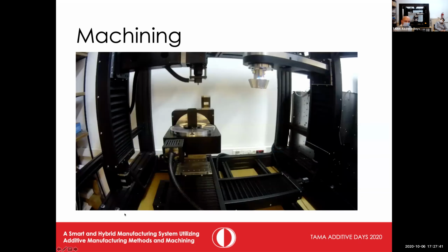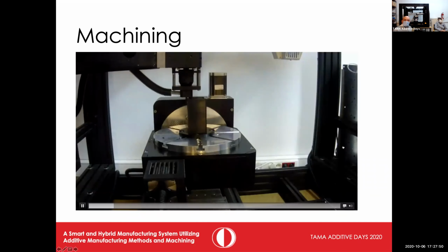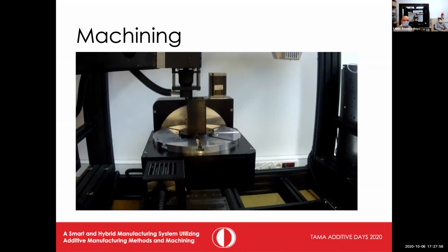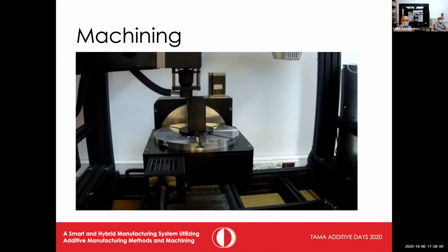This is the machining side. This is another, actually not real time. We increased the speed of the video. And in our initial test, we didn't want to do the machining or other operations at high speeds. To be on the safe side, we decreased the speeds and performed our manufacturing operation.